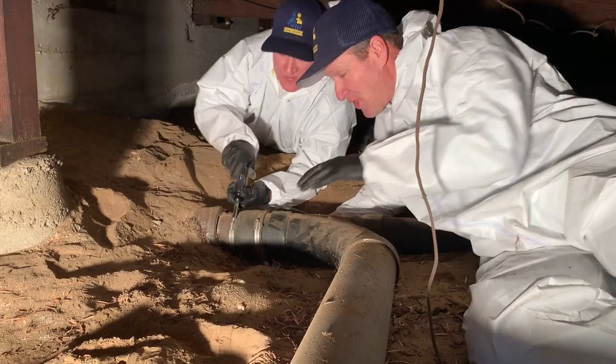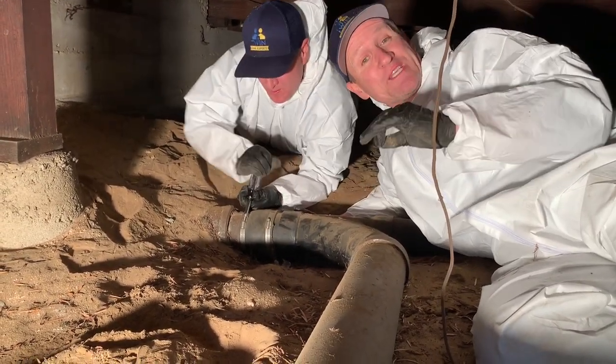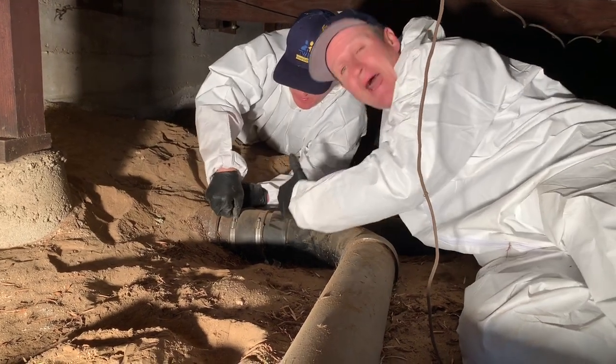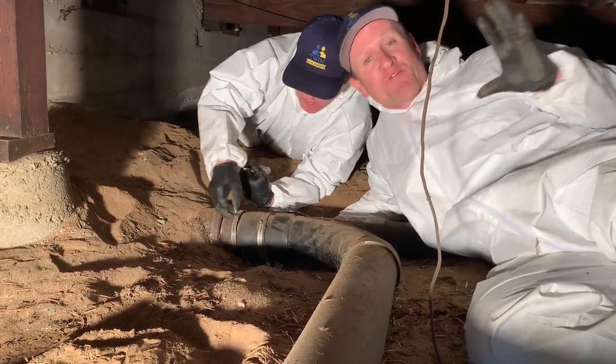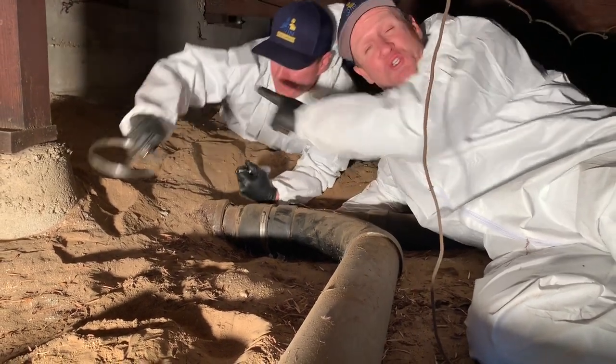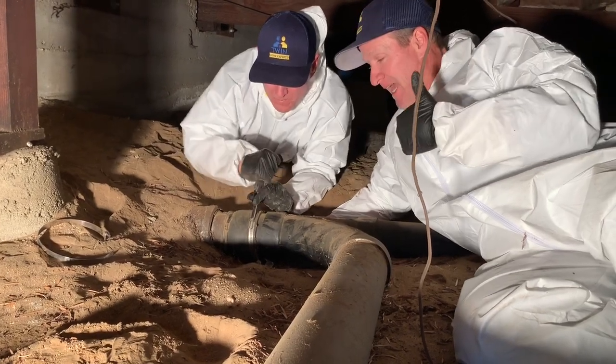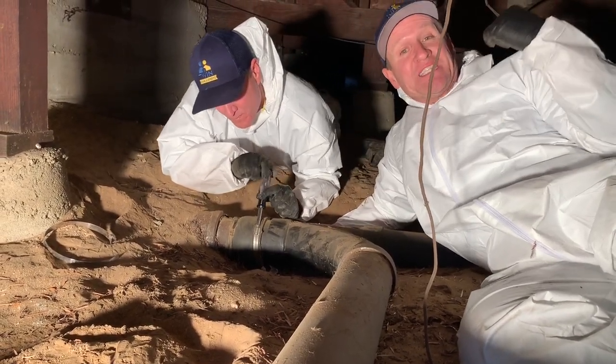So we're underneath the house. We're going to disconnect the main sewer line. The reason we're doing that is we want to be able to cap the sewer line that's coming from all the bathrooms. We're going to be pumping smoke in here. We don't want our smoke going downstream into the city. We want to isolate it and get as much smoke inside the home.